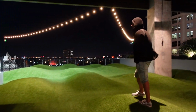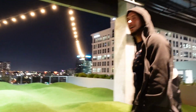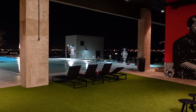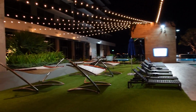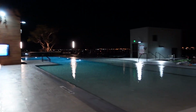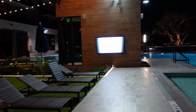What more do you need, Sam? You don't even have to leave your spot. No, I don't go nowhere. This is the spot, man. You got the hammocks. You got the pool. Look at all the views. Go this way. You don't need to go anywhere, bro. You can take a nap right here. I'm about to take a nap right there. It's nice. Heated pool. What's this place called?